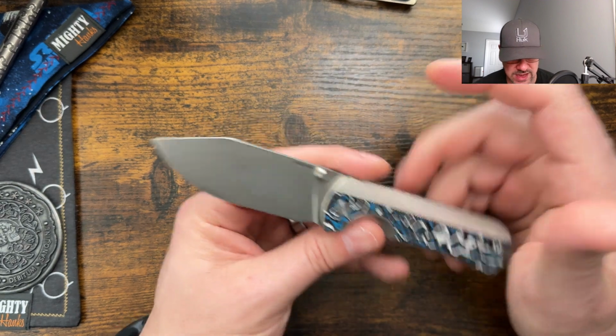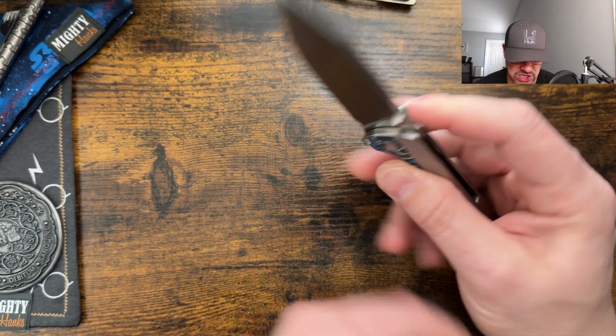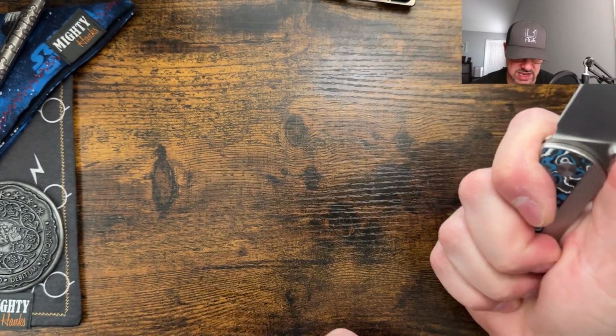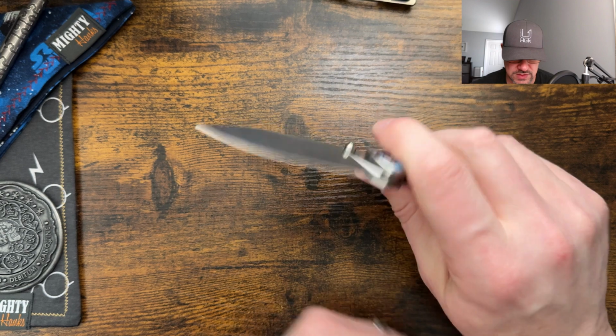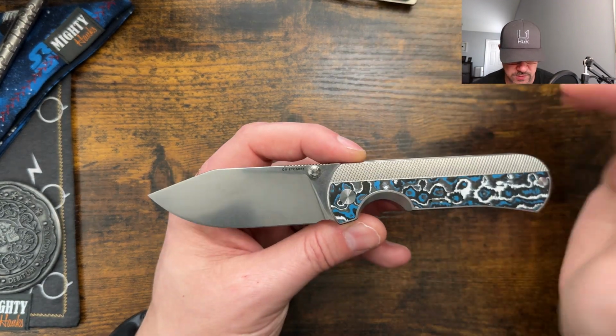But this one makes it in the rotation all the time. Just an absolute gem of a knife. I love this for EDC. I think it can flex into gents. It can flex into hard use. It definitely works good for daily tasks and things that you want to cut with daily.